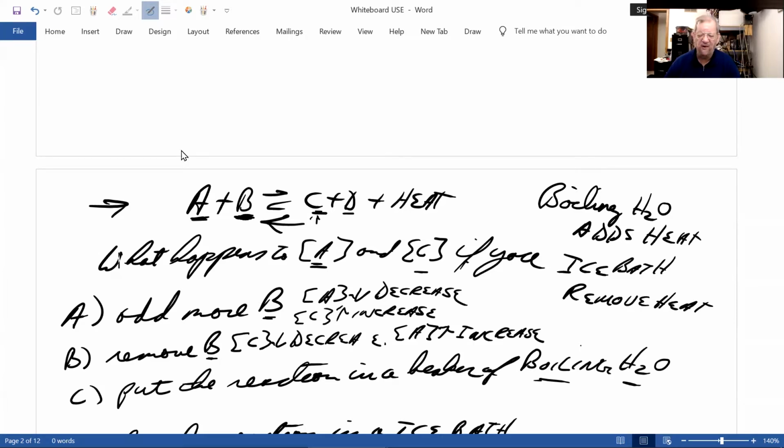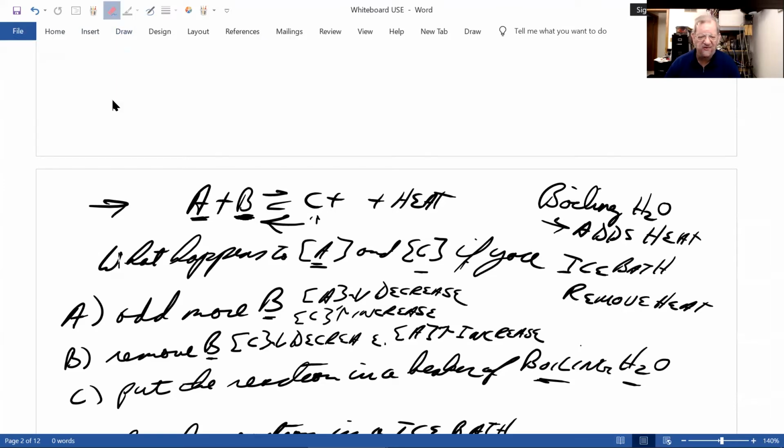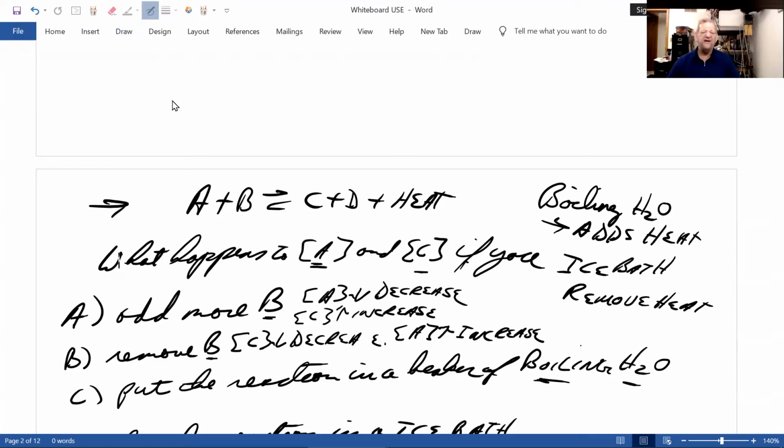So if we put it in the boiling water, what have we done? We add heat. At equilibrium, there's a certain amount of heat. And now you've added heat, and there's more heat than it should have. Uh-oh, D just disappeared. Hang in there. It's back. So at equilibrium, there's a certain amount of heat. Now there's too much heat. So how can it get rid of the excess heat?